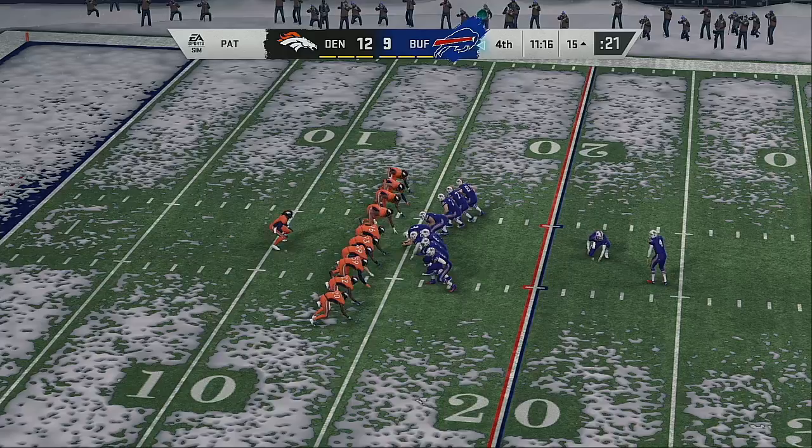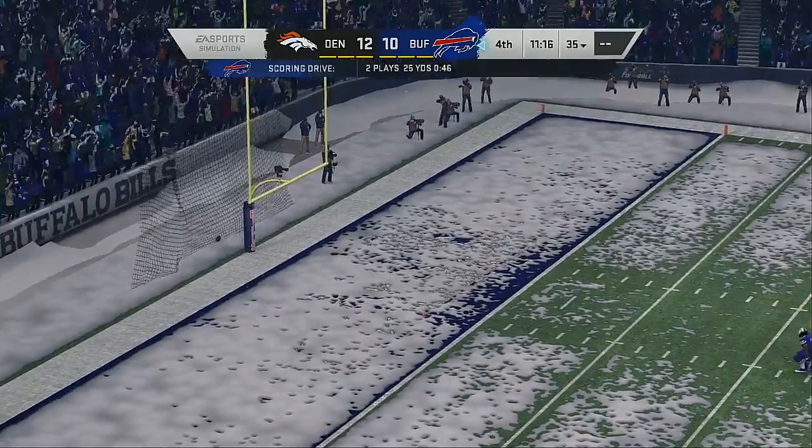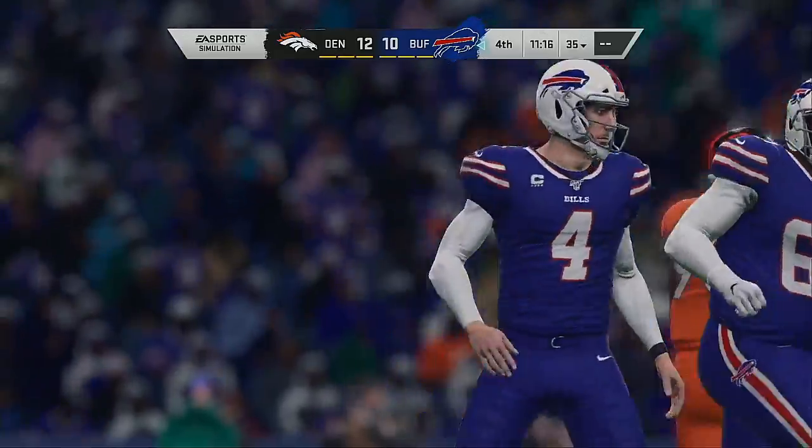They've got to go to the bench now and figure out how we're going to slow down this running game, because on that particular play, they had no answer. You always worry about the plant foot in the snow, but no problems there. And the lead is down to two.